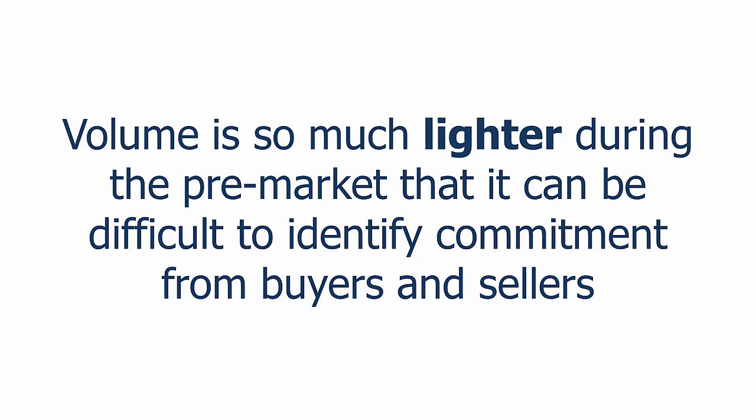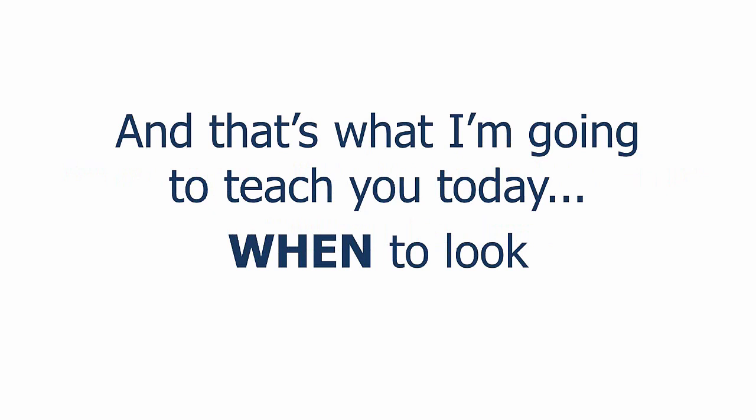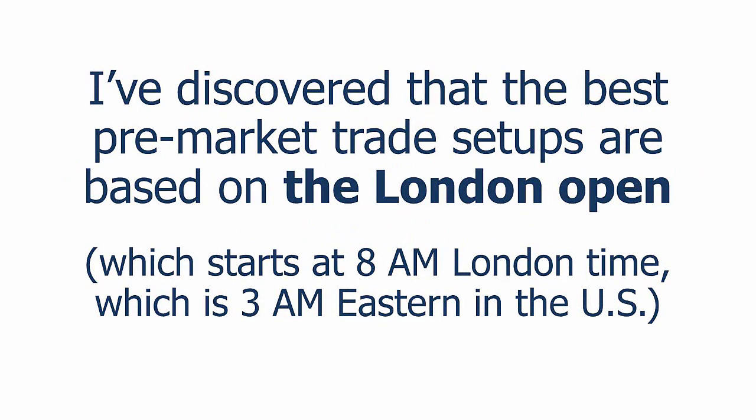Volume is much lighter during the pre-market, so it can be difficult to identify commitments from buyers and sellers. So what I have found here, we'll get into, and I'll show you what I do to help me out with that. Most traders waste their time searching where to look for good pre-market trades. What you really need to know is when to look. That's real important, and that's why I'm going to teach you today when to look for this setup.